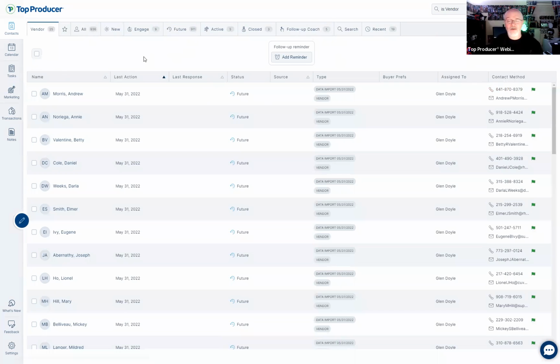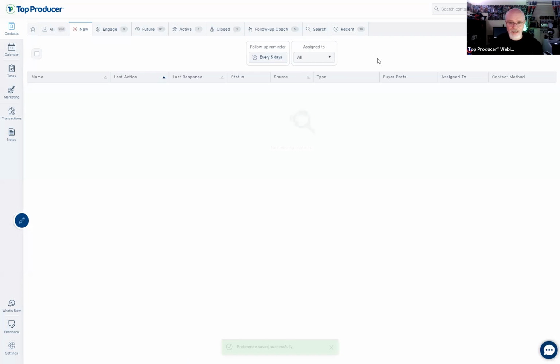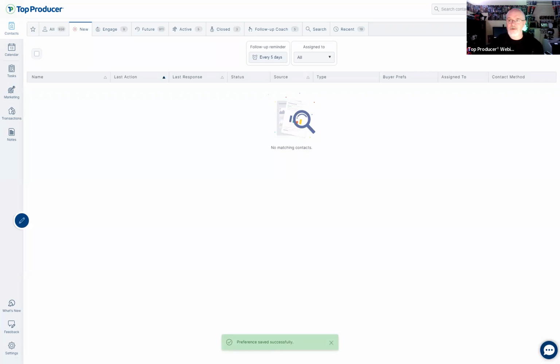But let's say all of a sudden vendors are not your favorite people. You can click on it, drag it down, and delete. Now, all this does is delete that tab. It doesn't delete the vendors. It doesn't delete the contact type. It's just that tab. And then if you need to reset how things are, just go ahead and reset tabs to default. All the tab options are right up here.